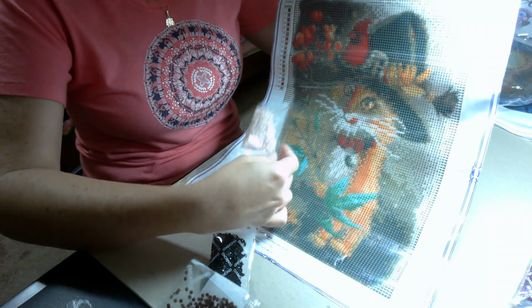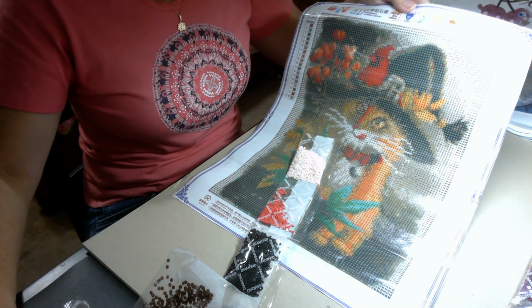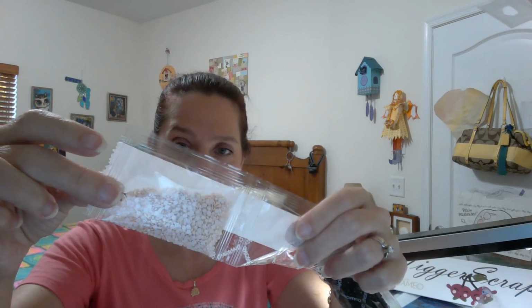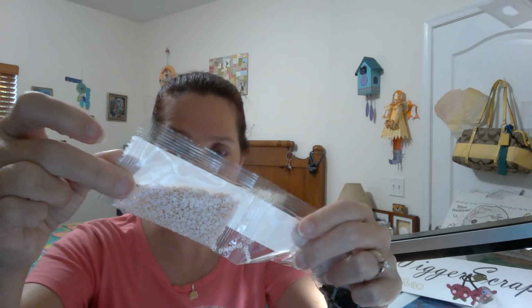Gotta plug in. Hang on a second. All right. So you can see, it's more peachy than it looks on camera. It's really kind of pale on camera. So that'll be the frame around the drawing. Anyway, so that is that.